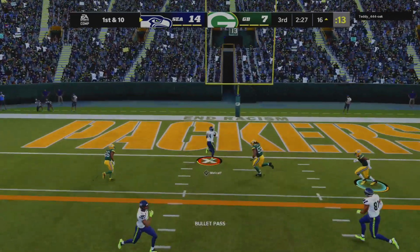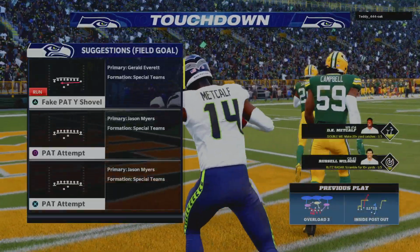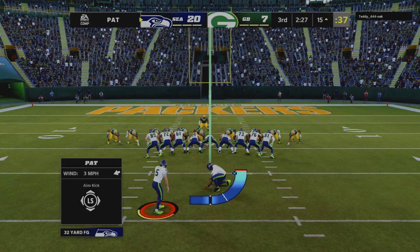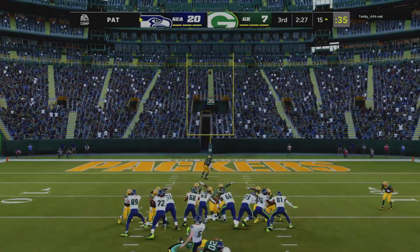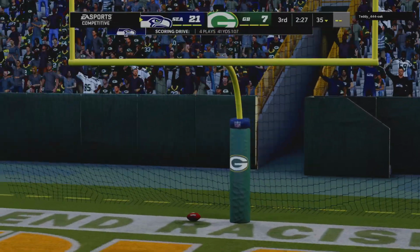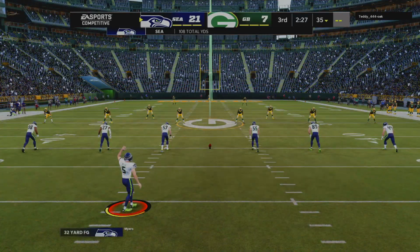Throwing now, Wilson on first down. And this will be caught by Metcalf for a Seahawks touchdown. DK Metcalf, two catches, two touchdowns here so far. And the Seahawks find a way to stretch their lead. Myers connects on the PAT, and it's now 21-7.